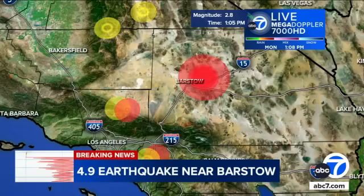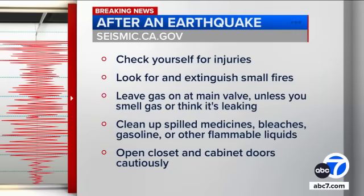When we have these small earthquakes like this, it's not likely we had any damage here, but it is very important to understand what you're supposed to do. This is a great reminder of what to do in the event of an earthquake, because while this one might not have caused any damage for us, it is almost a test run for what happens, because it happens in an instant. You don't know if you're at the front end of it or the end of it, but you check yourself, of course. You look for and extinguish any small fires.